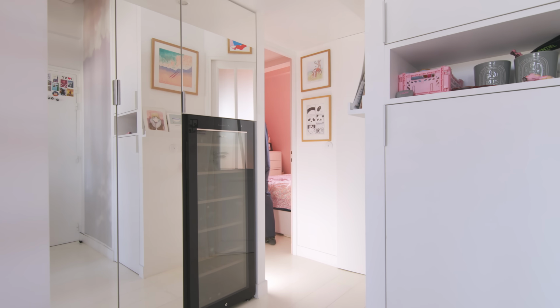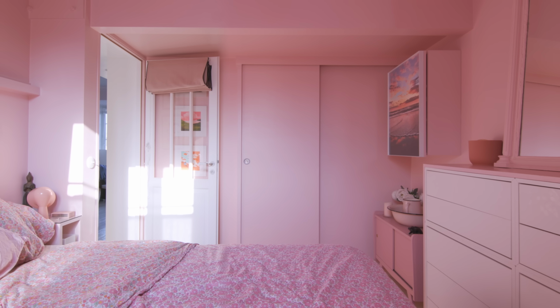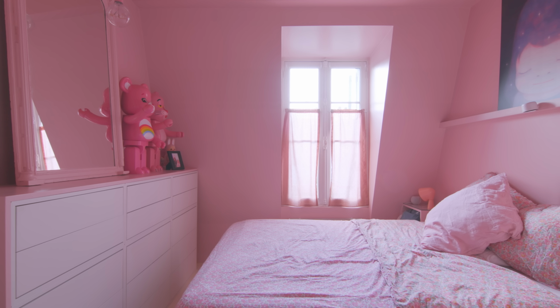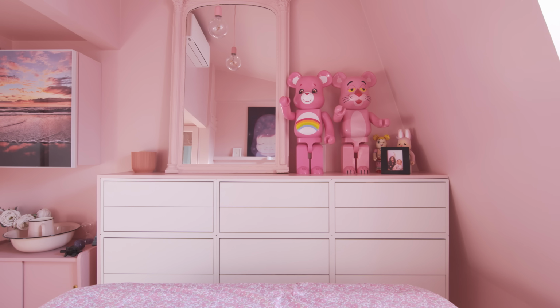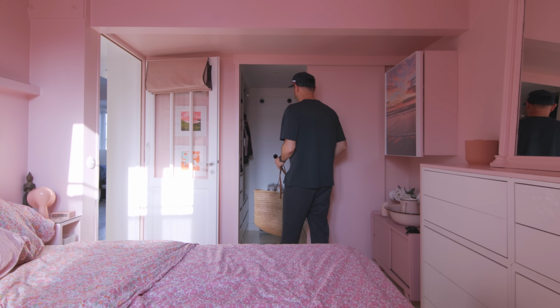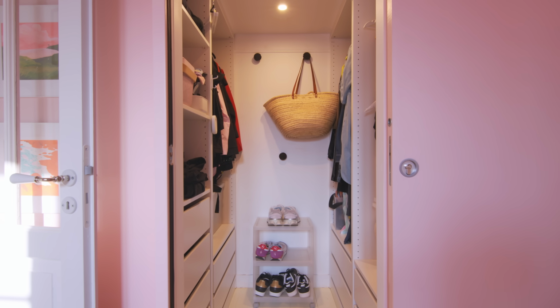The bedroom is located under the mezzanine. The bedroom walls were painted entirely pink at Caroline's strong request. This creates a fully immersive experience, allowing Caroline to fall asleep and wake up surrounded by her favorite color. An IKEA cabinet was painted the same color as the walls to give it a built-in look. We actually left behind a few cans of paint, so Caroline can turn even more of her items pink in the future.